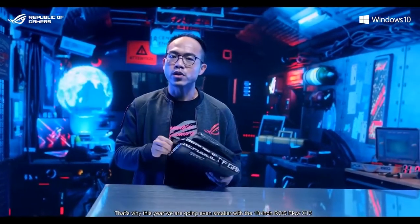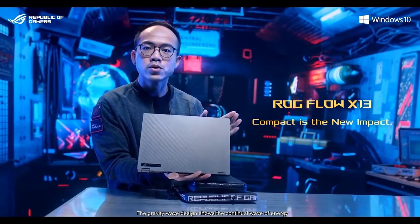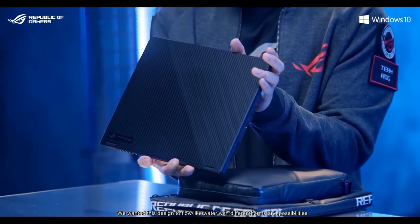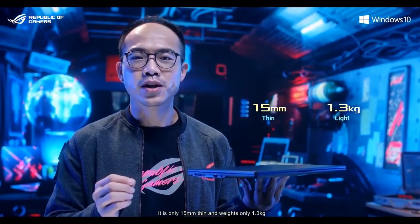That's why this year we are going even smaller with the 13-inch ROG Flow X13. The gravity wave design shows the continuing wave of energy. We want the design to look like water with different forms and possibilities. It's only 50mm thin and weighs only 1.3 kg.